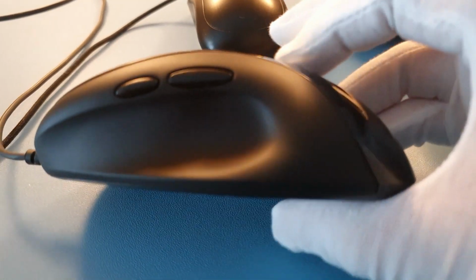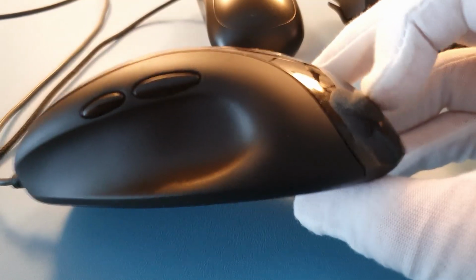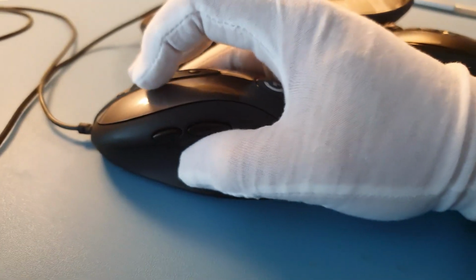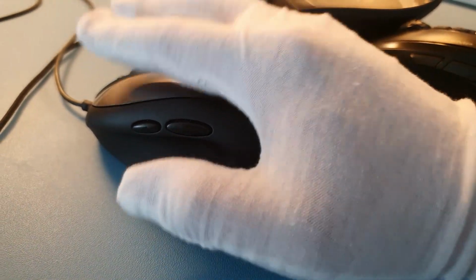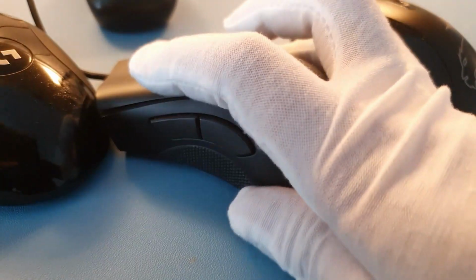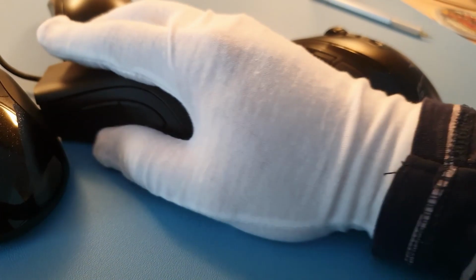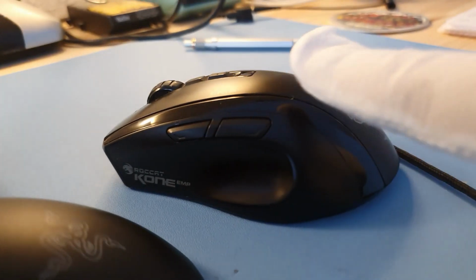The same with this one, for example. You can see that this is also relatively tall and also with a big slope here. So this is also comfy for a claw type of grip. It's also okay for a palm grip, but as a rule, if you like palm grip, I would go for a mouse that is flat, so you can rest your hand. But if you like the claw, I would go for a mouse that has an exaggerated shape like this.